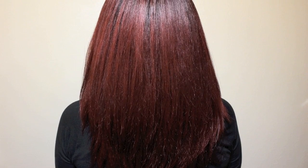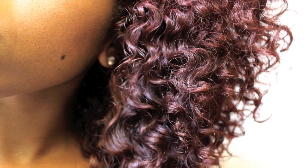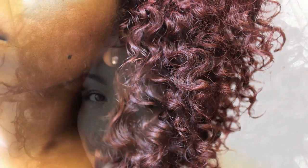I rarely clip my ends. There's no hard and fast rule on this one. Some people clip every 6 to 8 weeks, others maybe once out of the year. I'm somewhere in the middle. On average, I clip my ends every 3 to 4 months if needed. I don't experience lots of noticeable breakage, so my ends are usually okay for longer periods of time.